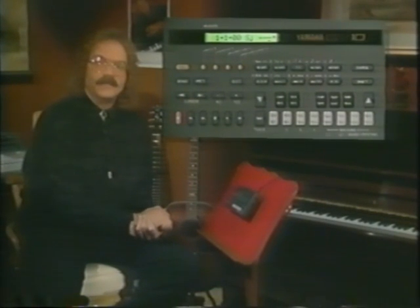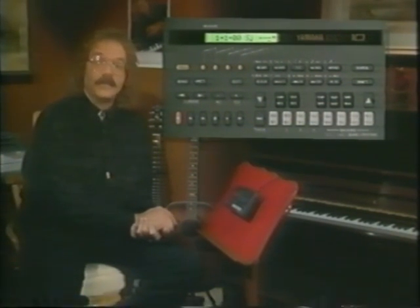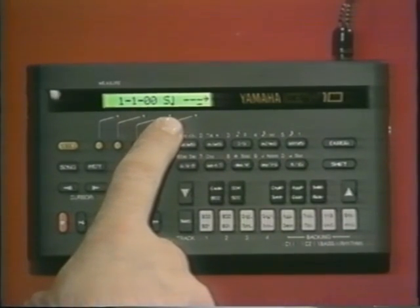This display tells us that we are on the first bar, the first beat, clock 00. The S in the center of the display denotes that we are in the step mode, and the quarter note next to it is the default step record value. For this example, we will record 2 eighth notes on the first beat, each note a C2.